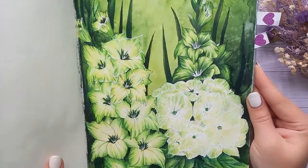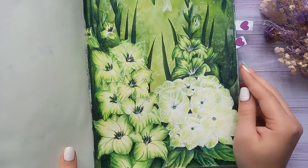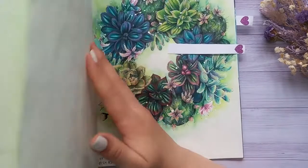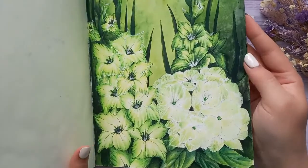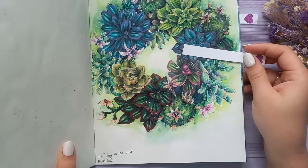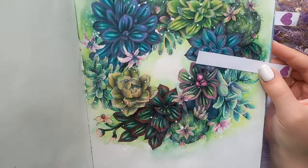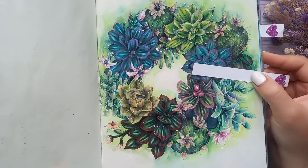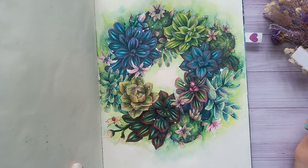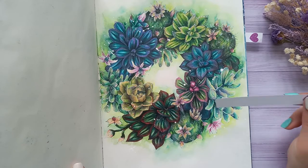This picture always caught my eye, but I hadn't enough time to finish this illustration, and now you can see the final result. The next illustration is with succulents. Thanks to this book, I understood that I like to color botanical illustrations, and with a great desire I started it for these succulents.